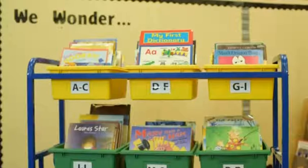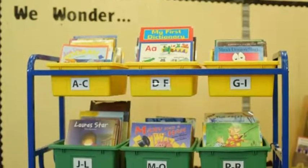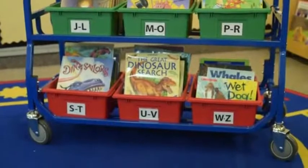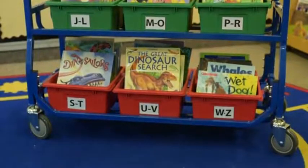This model has 9 divided tubs that make it easy to preview covers and organize by topic. Each tub can hold 10 pounds, so the whole cart can handle 90 pounds of books.